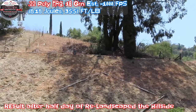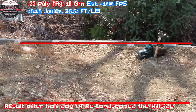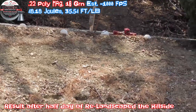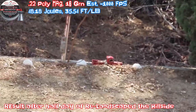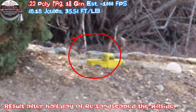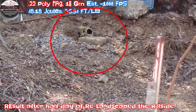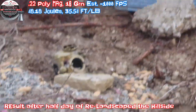So I basically re-landscaped the whole place. I brought the dirt flat all the way up, about 6 feet from the edge. Now you can see how flat the dirt is, piled all the way against the driveway or the sidewalk. No more holes, no more digs. And I made a platform for the truck right there, and also a platform for the truck right here. Filled up the rat hole. Made a platform for the helmet with a stone setting on the top of the edge, so this way they won't be able to dig down.